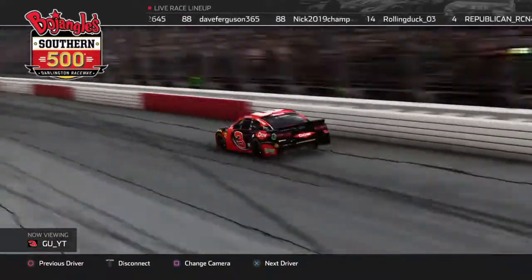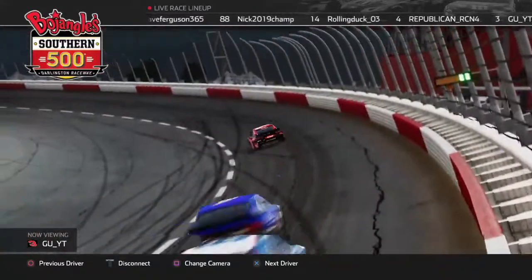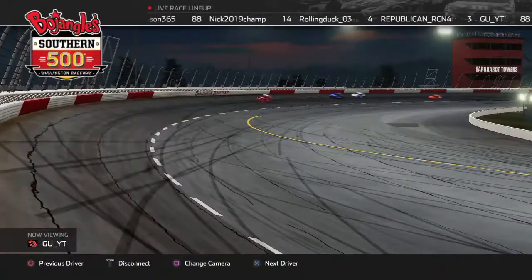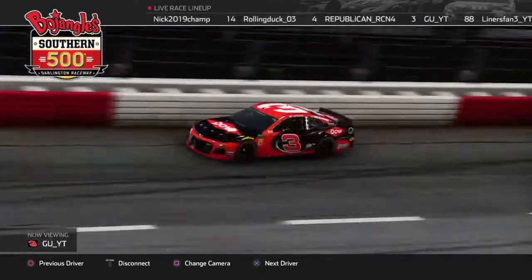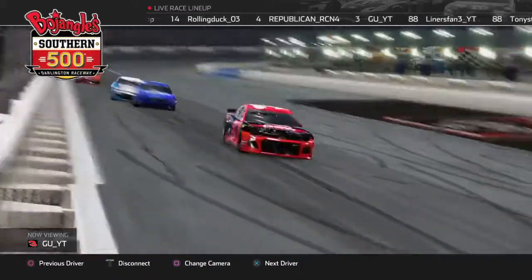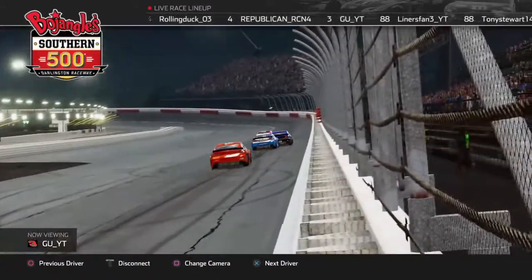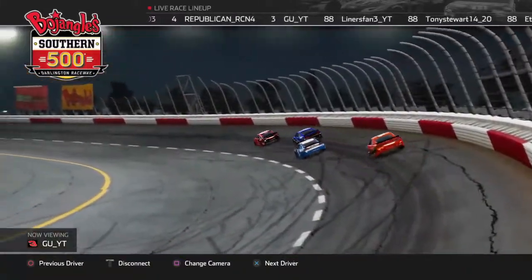Darlington Raceway is a 1.3 mile egg-shaped oval located in Darlington, South Carolina. It opened in 1950, the second oldest track on the schedule. Turns 1 and 2, 25 degrees of banking. Turns 3 and 4, 23 degrees of banking. The front stretch, 3 degrees of banking. And the back stretch, 2 degrees.